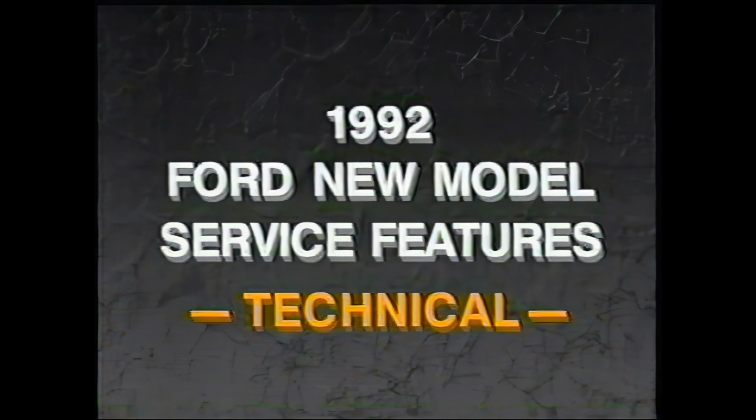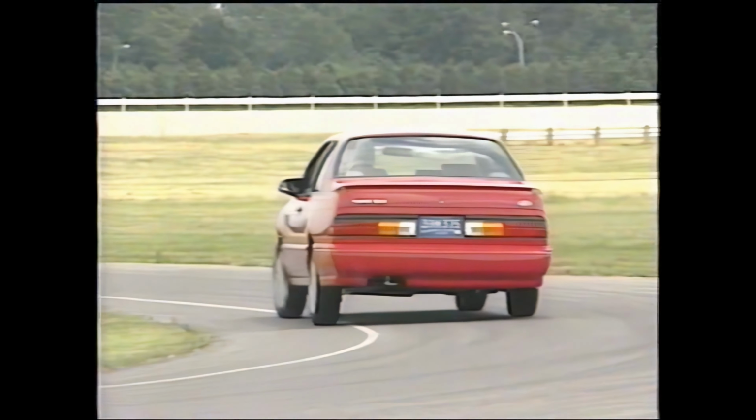Continuous improvement in engineering and design. That's what keeps Ford a step ahead of the competition on the road. And the same kind of continuous improvement in your service skills is what keeps Ford ahead over the long haul.